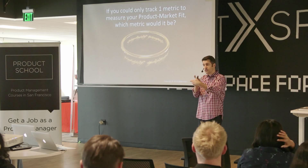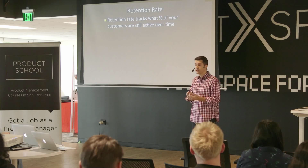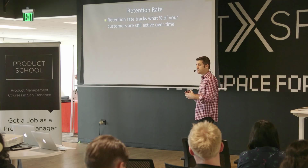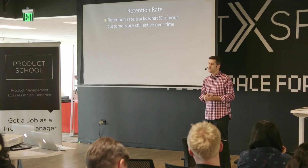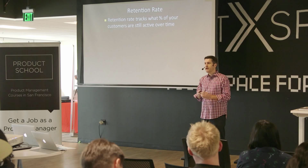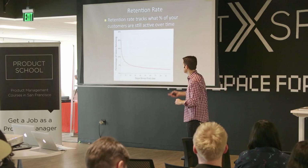And again, just in the context of product market fit, I personally like retention rate. I just got done talking about the leaky bucket stuff, right? So I want to explain what retention rate is because it's a certain way of looking at it. It's basically what percentage of people are still remaining active over time. And it's best understood and usually displayed as a retention curve.